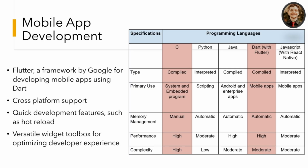For developing our mobile app, we went through a variety of different choices for tools to use, and ultimately we settled on using Flutter, which is a framework developed by Google for making mobile apps that uses the programming language Dart. Flutter has a lot of great qualities. For one, it has cross-platform support, meaning that our app will be able to run on both iOS and Android devices. It has a lot of quick development features, such as hot reloading, which allows you to see changes quickly in your project without having to rebuild the entire thing.